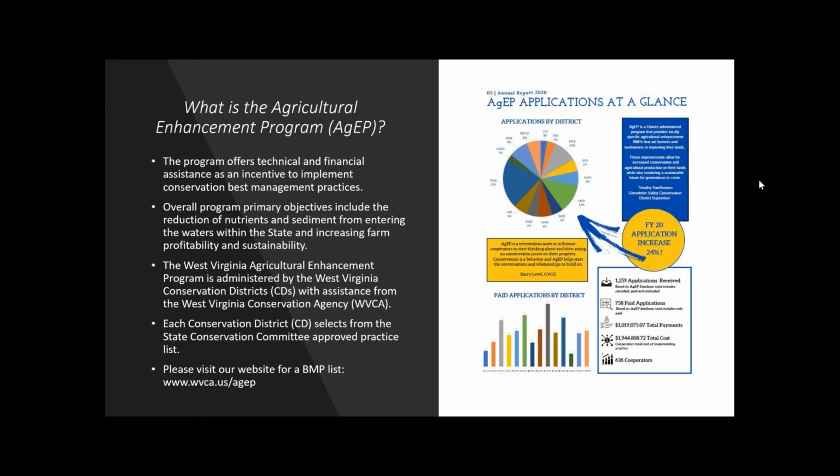The overall primary objective of the AgEP program is probably a lot like everyone's objective here and a lot of our presenters. We're really trying to reduce the nutrient runoff. We're reducing sediments from entering our streams. And as a side effect of that, as far as our cooperators and our farmers, we're increasing farm profitability and sustainability. So it's a really nice symbiotic relationship we have with our cooperators.